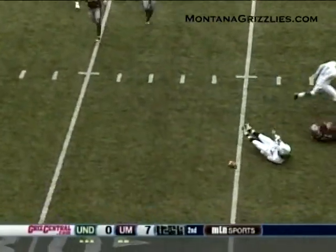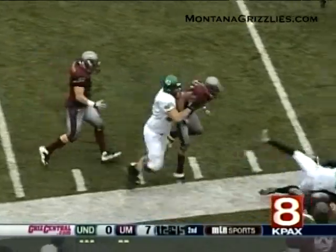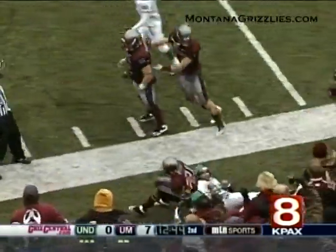Swing pass and incomplete. No whistle. Actually, they're ruling this a live ball, and Brandon Dodson recovered it.